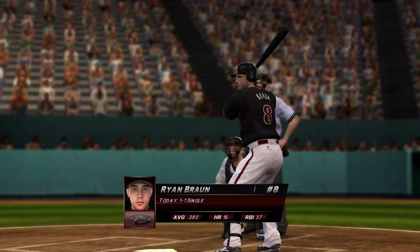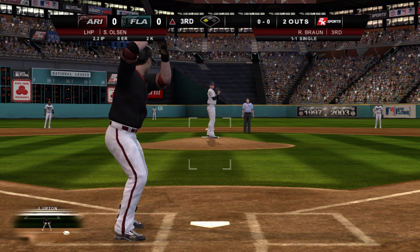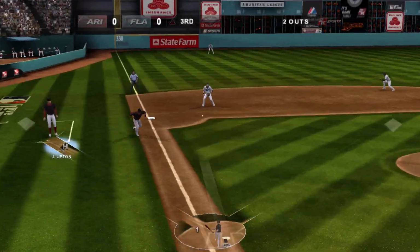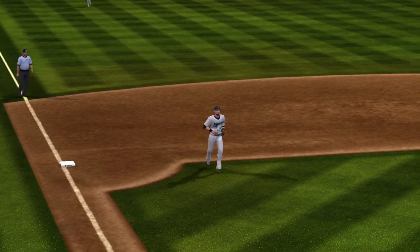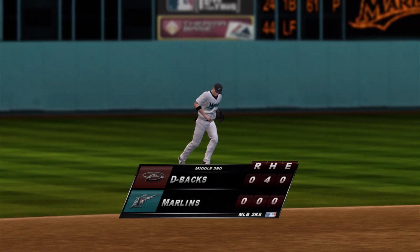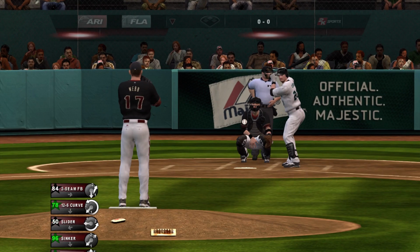Runner on third, 2 down. This is swung on, and a liner. Cantu is right there, and he will put it away to retire the side. The Diamondbacks pick up no runs on 2 hits, and they strand just the 1.